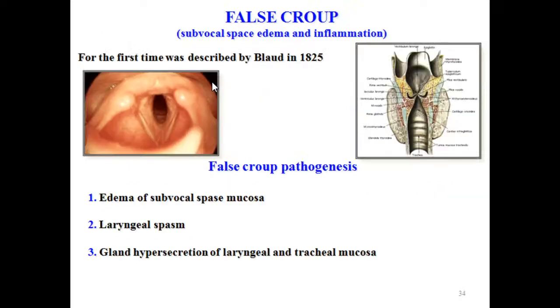Why does this situation happen? Firstly, it's about morphological factors. So what can we see during this disease in a patient? During false croup, we can reveal edema of the subvocal space mucosa, we can reveal laryngeal spasm, and we can reveal gland secretion of the laryngeal and tracheal mucosa.